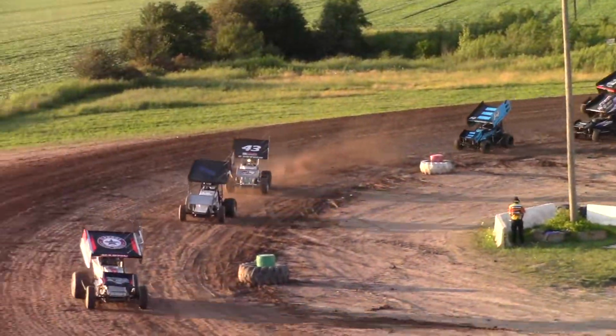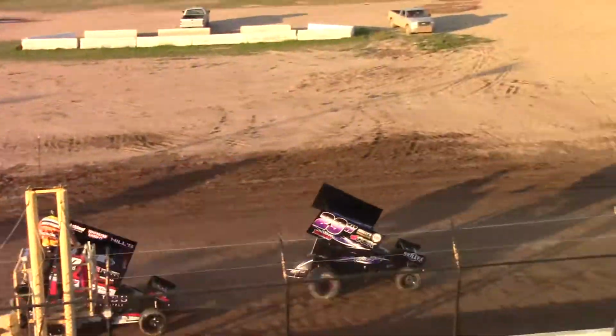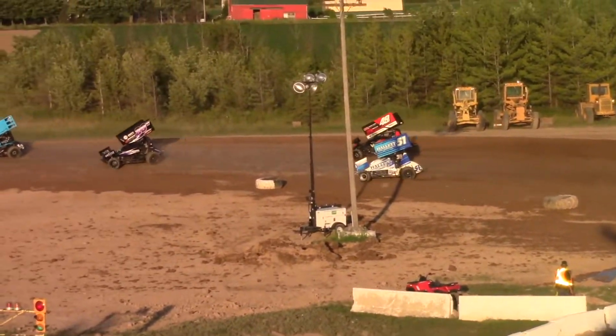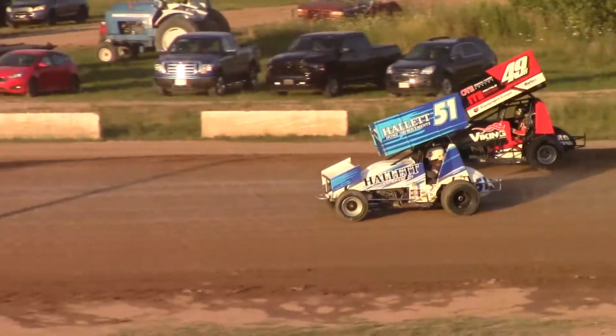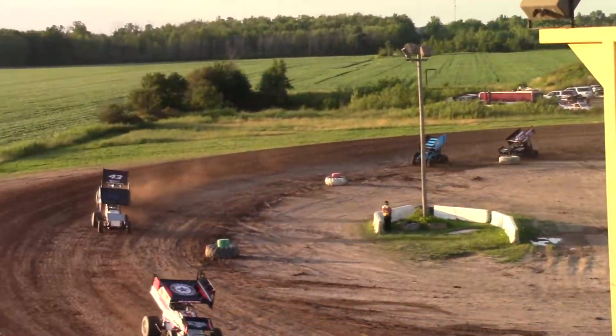First time around, it's going to be Liam Martin. Tyler Moore with a slider to Jerry Hill to take over position number five here at the end of lap one. Young gets underneath Jerry Hill, who will fade back to position number seven. Up front, though, still Liam Martin on the main.